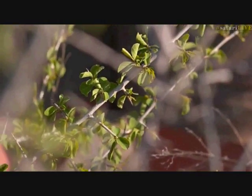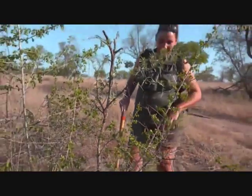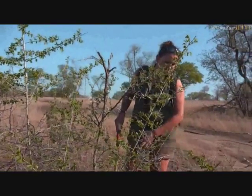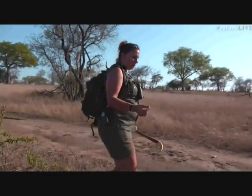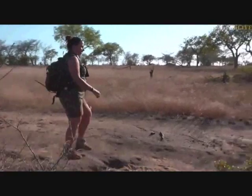And then this acacia tree that we're looking at, helping with nitrogen fixing in the soil and allowing for other plants and grasses to grow around. Not a lot of grass at the moment. We haven't had enough rain yet, but they're all waiting. All the roots are definitely waiting.